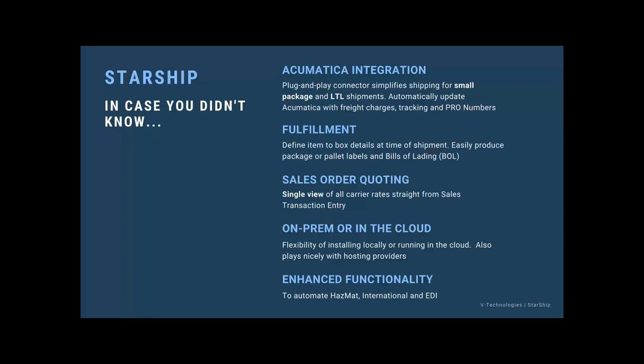Rate shopping is just pinging the carrier. So we're going to return your live contract rates. We also return published list rates for small parcel, like UPS and FedEx. So depending on what you base your shipping off of, you can do it off of published list rates or even your live negotiated contract rates.